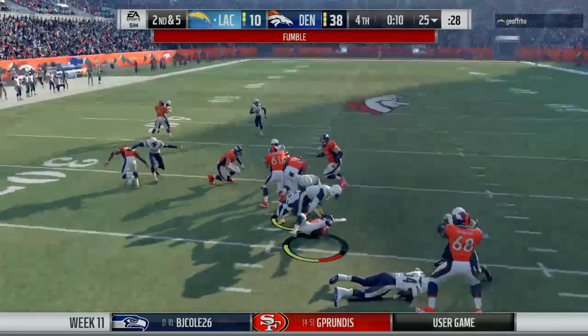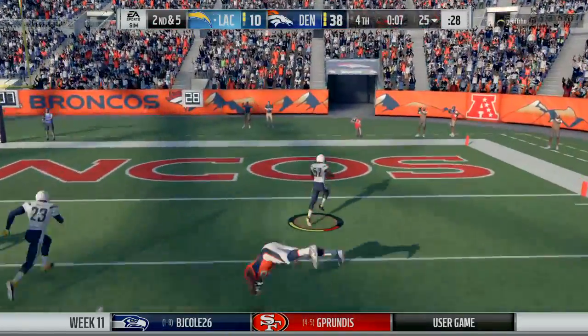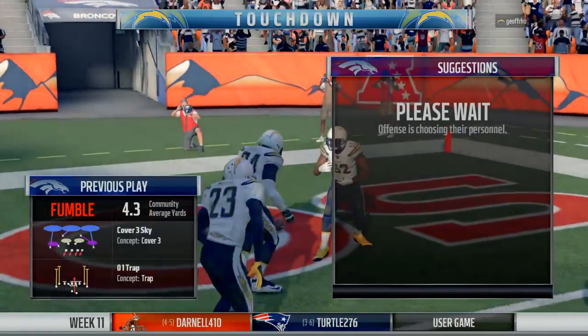Again, Anderson. Anderson loses the football and picked up by the Chargers. And he's into the end zone. Touchdown, Chargers.